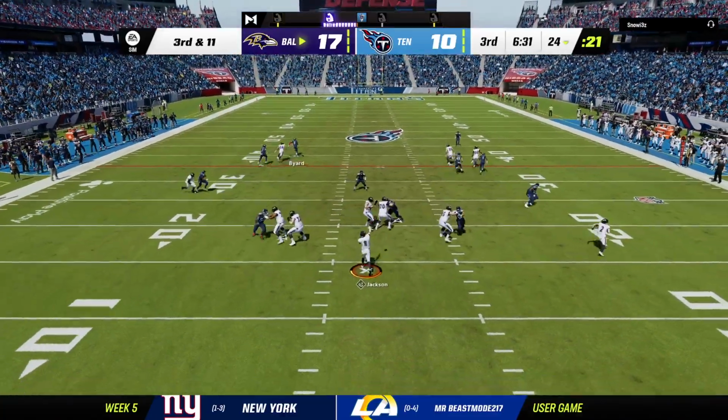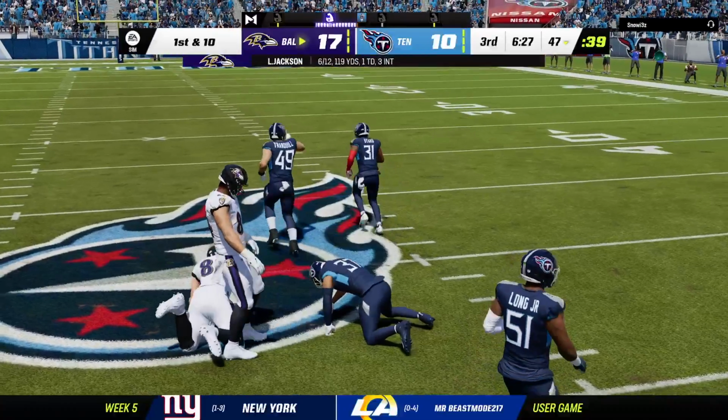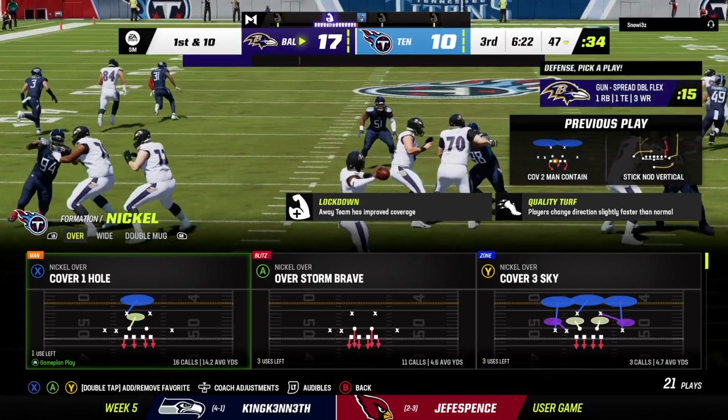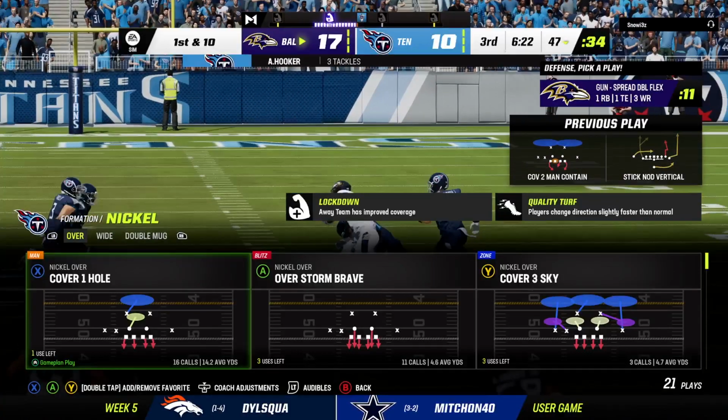Jackson. And he's got his tight end. That's Andrews. And they work this well upfield across the 45. That's a third down conversion of 24 yards there. Nice play. And that's well executed there on third down.